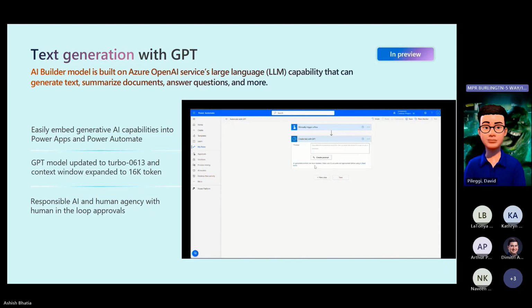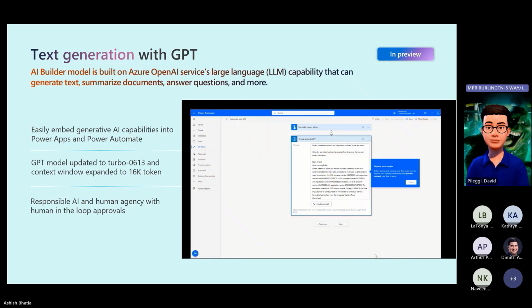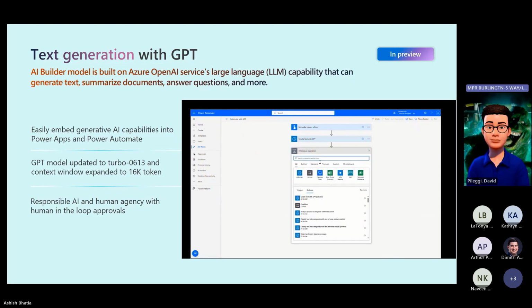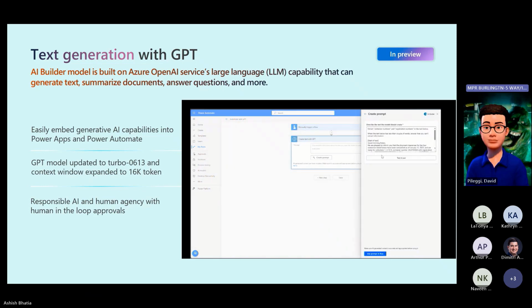And then we have also introduced the concept of human in the loop. When you're building automation or apps of some sort with responsible AI, how do we give control back to humans so that you don't have some kind of runaway automation, or it generating inappropriate content that you had no visibility of? So how do we give control? We think a lot about that, especially for the low-code audience, because sometimes they're not familiar with all the quirks that can happen.